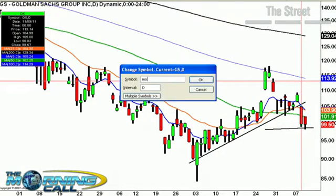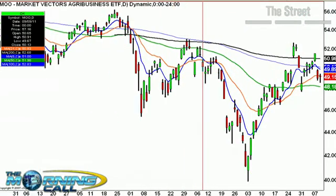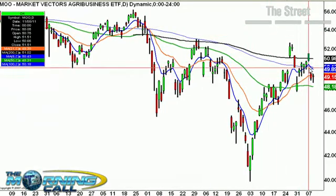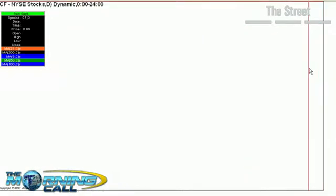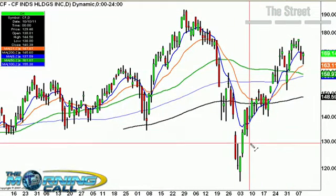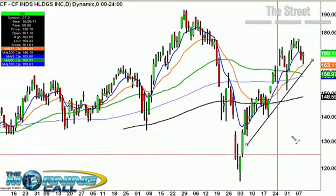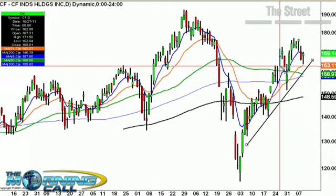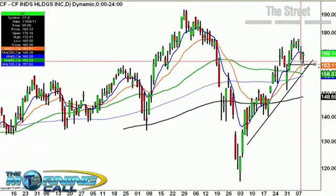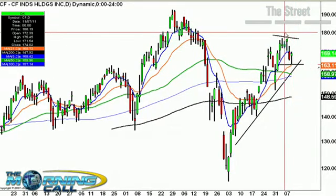Let's see what the MU are doing with some of these ag names. This is the ETF, and nothing really spectacular below the moving averages. CF was strong for a bit. Still hanging around. You could draw a few different lines here. This is one uptrend that's still there. This one doesn't even come into play yet. Holding some higher support. Yesterday had a bit of a red dog reversal where it traded through. Wednesday came back above. You have your predefined resistance. So this is acting well for an ag.